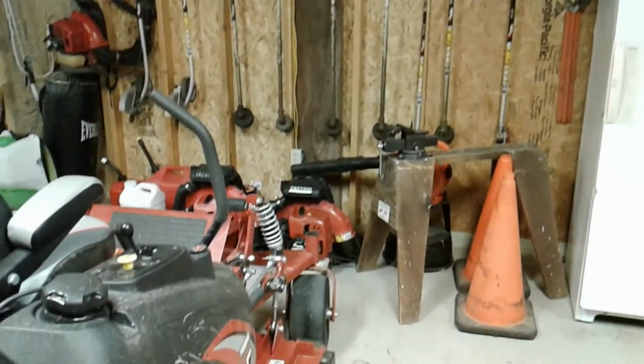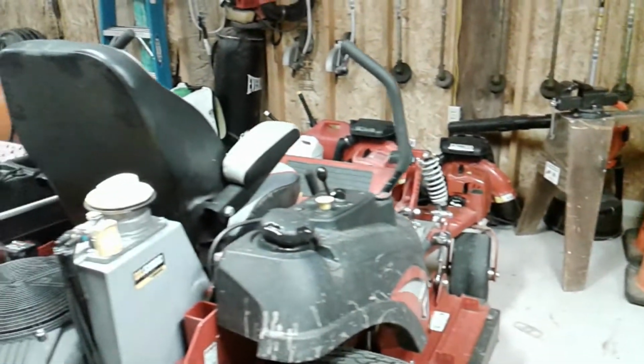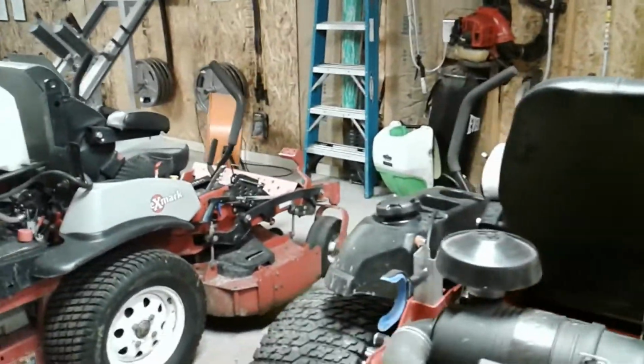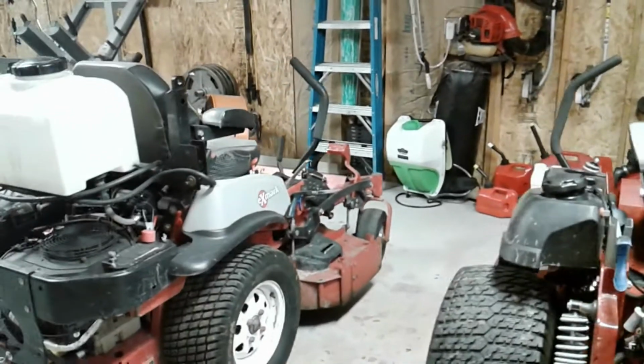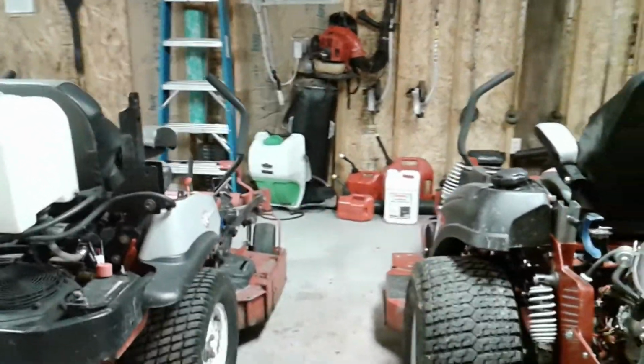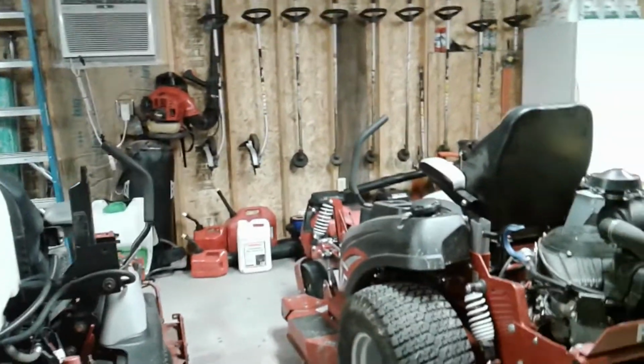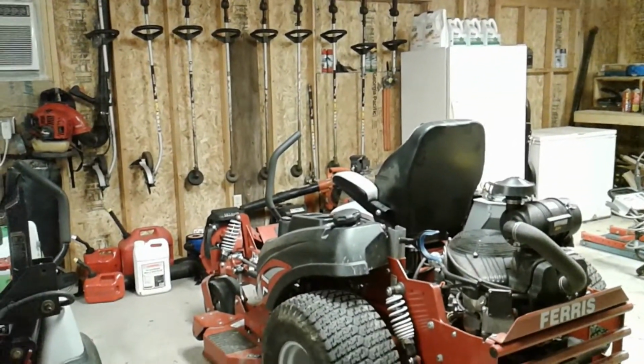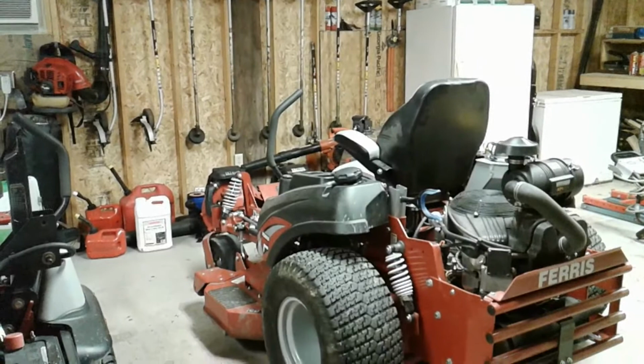So that's pretty much the setup, guys. I'd like to show you my trailer, but it's raining outside and it's dark. And I've got all my equipment pulled into one of my sheds. We actually have another Exmark. It's in our other shed. I was gonna probably do another video on it some other day.